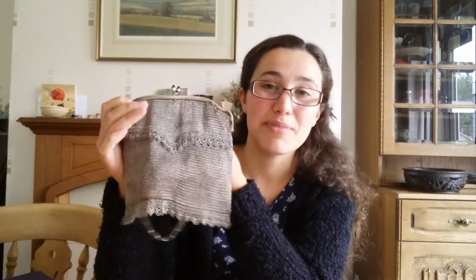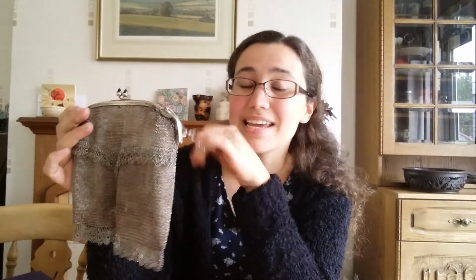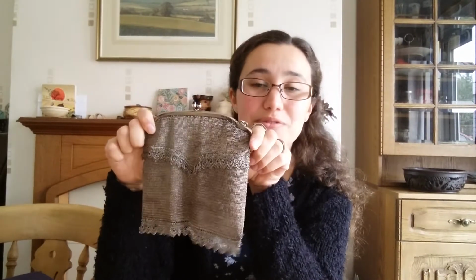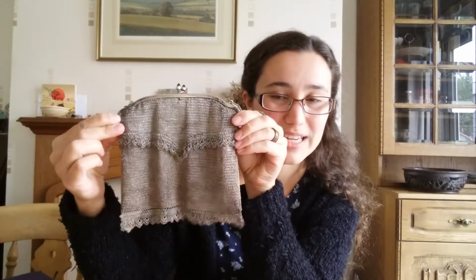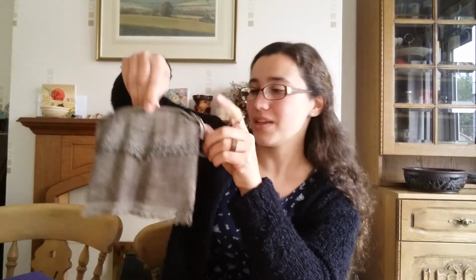I just thought that it might be something that if you were participating in Victober, you might be interested in seeing. And if you happen to be somebody who knows a lot about Victorian fashion, please do tell me if you have any other cool facts about this kind of handbag. Okay, so that is that.